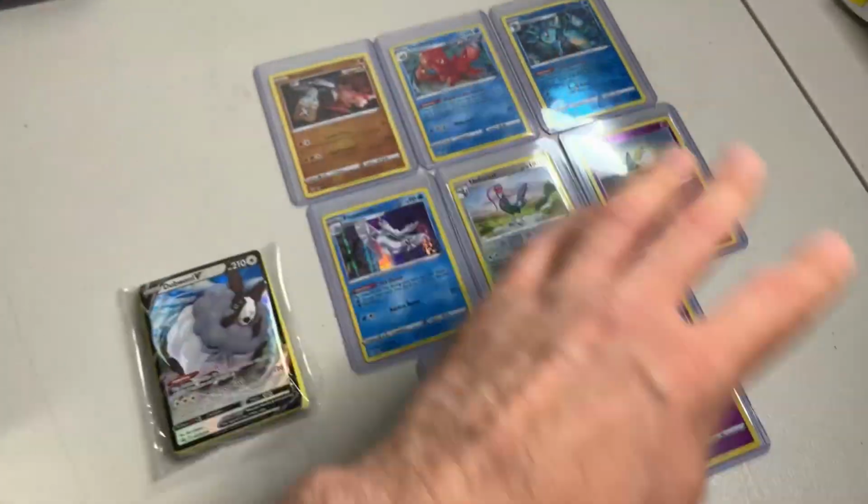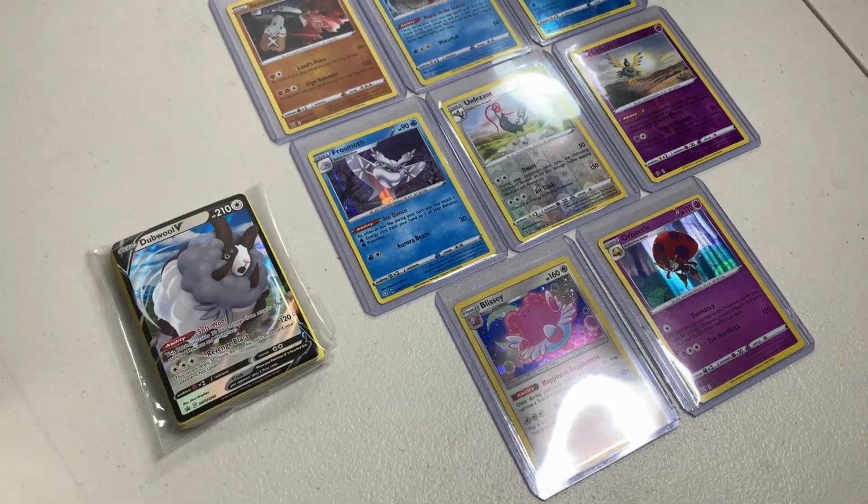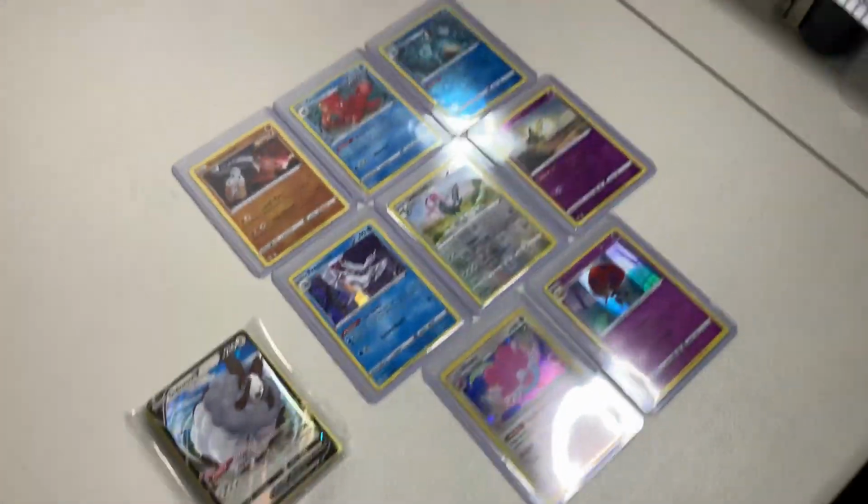However, the total for everything here, which will all be going in one package, shipping first class, was $32.91. So really good sale there. Like I said, if you are a viewer, I appreciate it a lot.